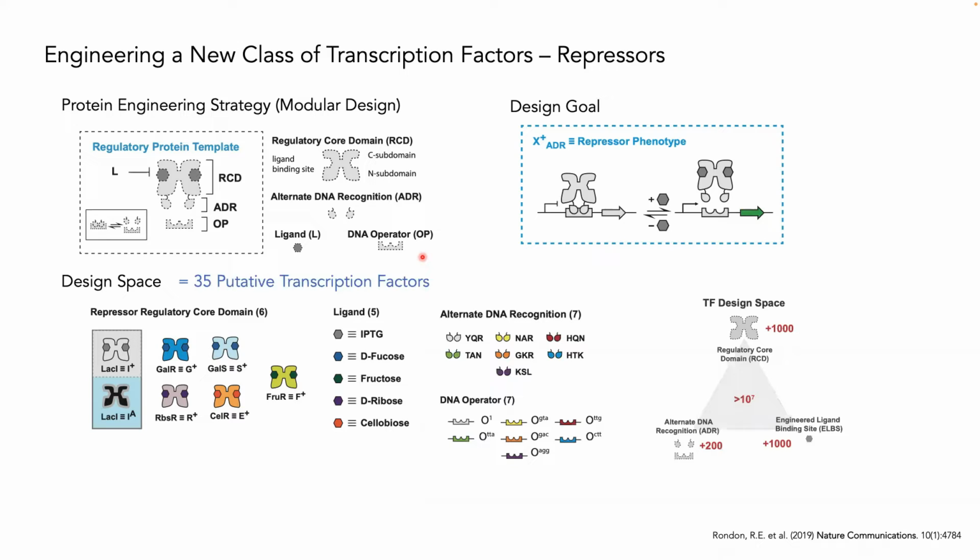Noting that this is just the tip of the iceberg, and that our broader design space is on the order of 10 to the 7. So there's plenty of work to do.